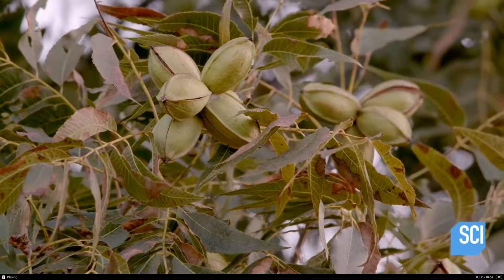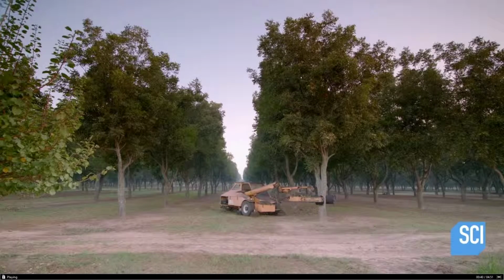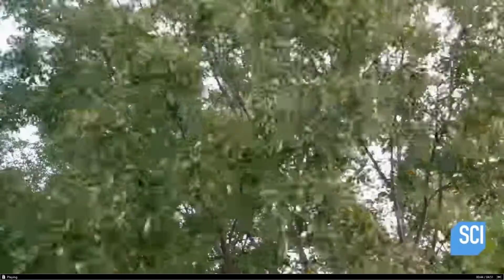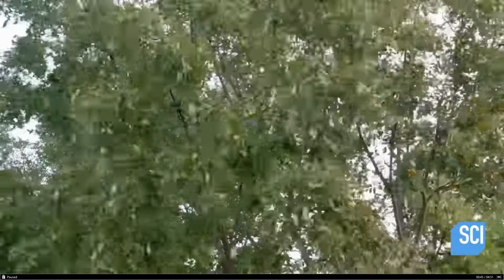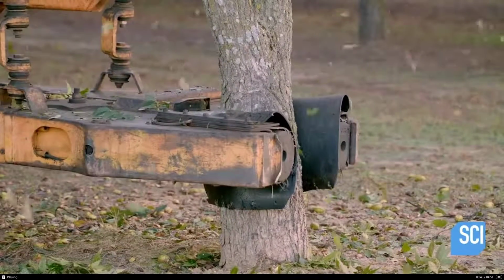At harvest time, the husks that contain the nuts start to open. At this orchard, a machine grabs the tree trunks and shakes the nuts to the ground. Along with any bird nests, wildlife, and other non-important, non-nut related things. Finally, I found a use for my weight loss shake nut.